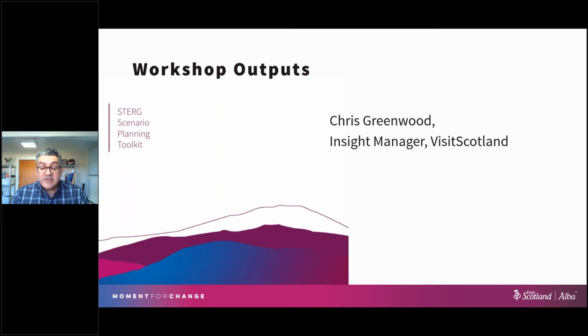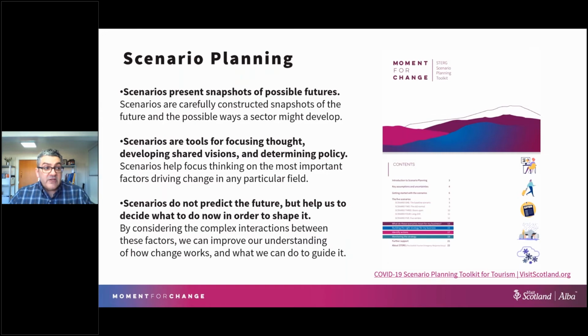is conducting scenario planning. Now, for people who don't know, scenario planning is a process where you start to understand what are the key factors that are determining how your business, how your industry, or how a system operates. And what we found when we undertook that exercise was that there were two fundamental processes that determine tourism at this particular point, and that's whether businesses can actually operate, whether they are open or closed, or they're very restricted in their operation, or there are no restrictions, and whether consumers are able to travel.